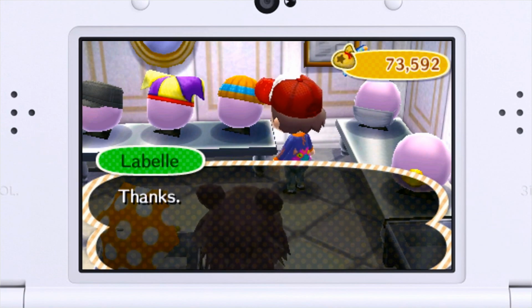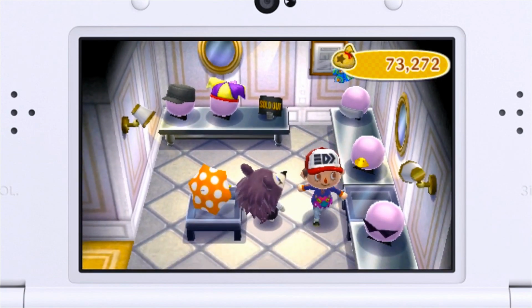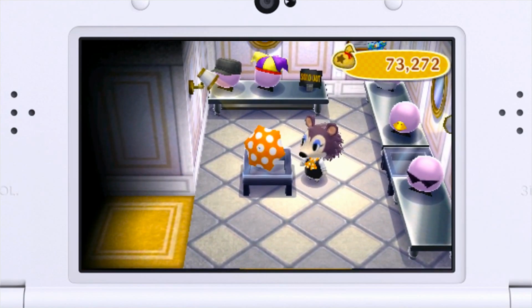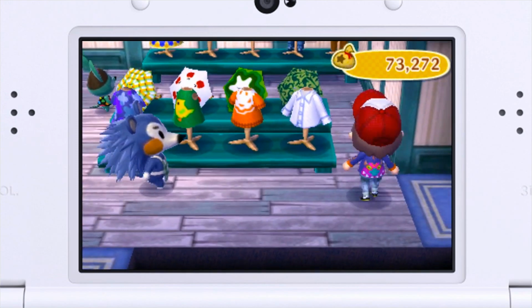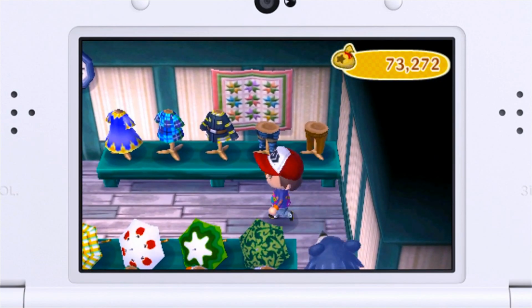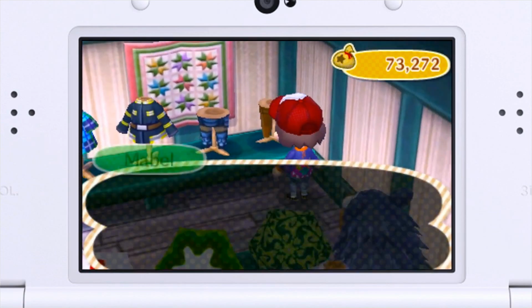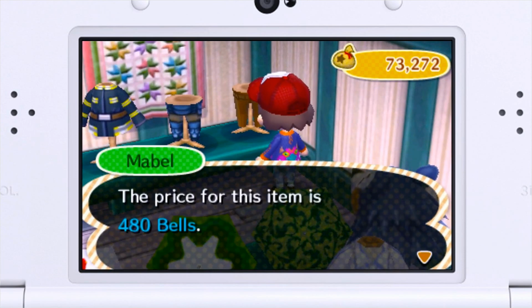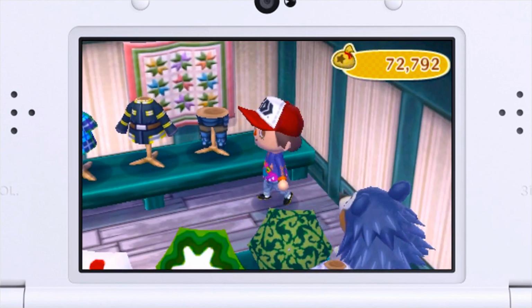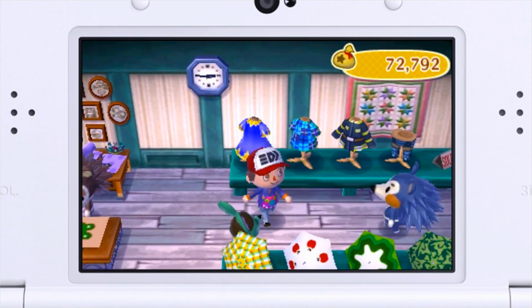I'll take it. It's a nice little winter hat. I'm looking for a lot of good winter clothing. That hat is pretty stupid looking. I don't need that. Hi! Oh, she's Mabel, so the other one is Sable. What do we got going on in here? Ooh, brown pants! Ooh, brown formal pants. I like brown formal pants. I'll buy it. Got a fireman jacket and stuff.